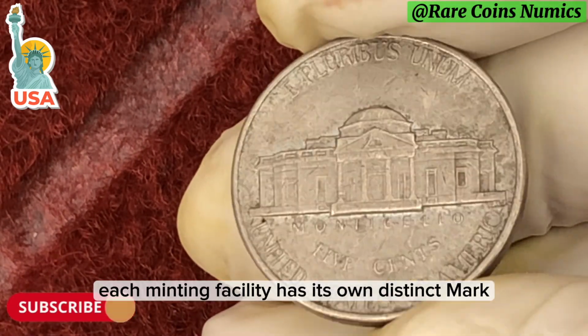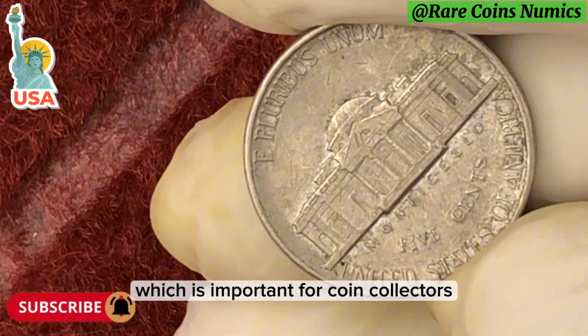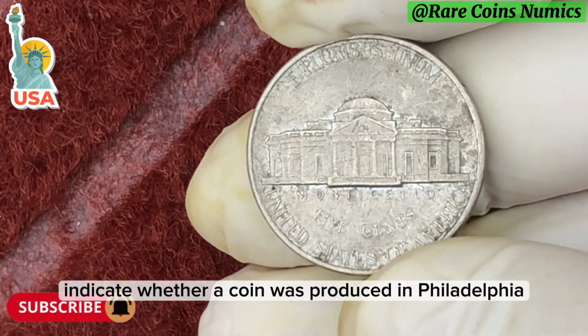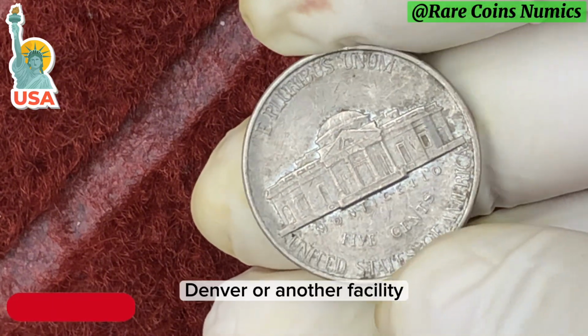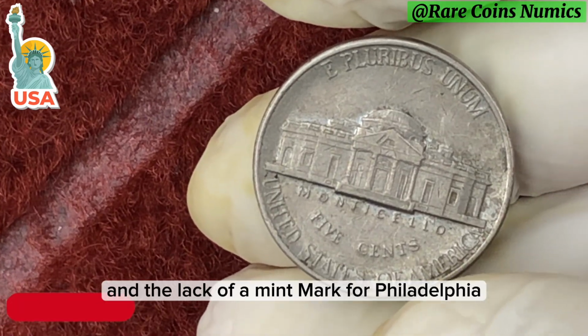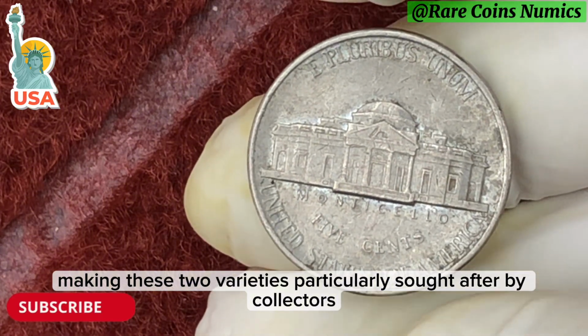Each minting facility has its own distinct mark, which is important for coin collectors. These mint marks, often located on the reverse of the coin near the bottom, indicate whether a coin was produced in Philadelphia, Denver, or another facility. The 1991 nickel was struck with both the D mint mark for Denver and the lack of a mint mark for Philadelphia, making these 2 varieties particularly sought after by collectors.